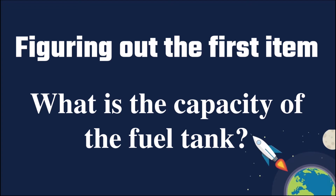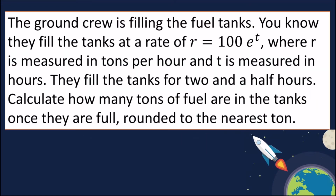Figuring out the first item, what is the capacity of the fuel tank? The ground crew is filling the fuel tanks. You know they fill the tanks at a rate of R equals 100 e to the power of t, where R is measured in tons per hour and t is measured in hours. They fill the tanks for 2.5 hours. Calculate how many tons of fuel are in the tanks once they are full, rounded to the nearest ton.